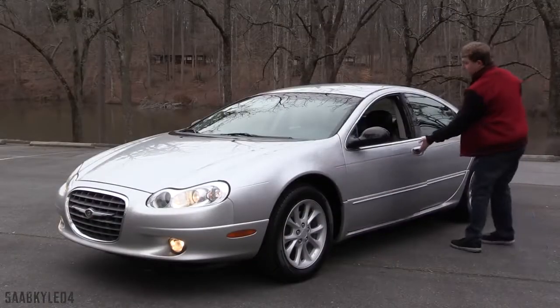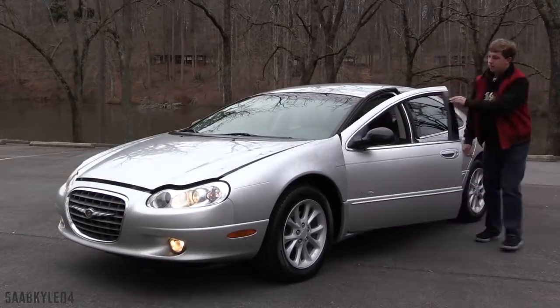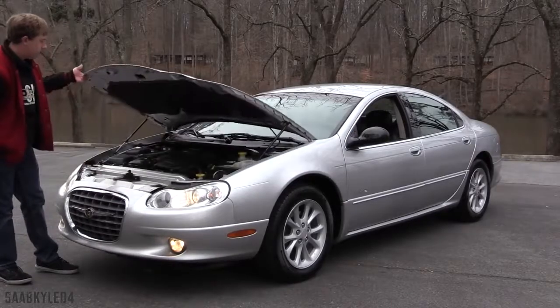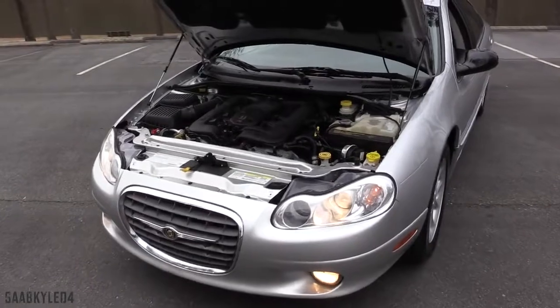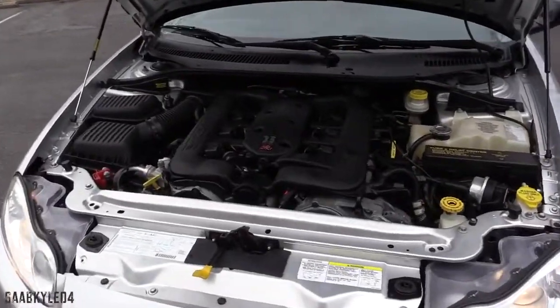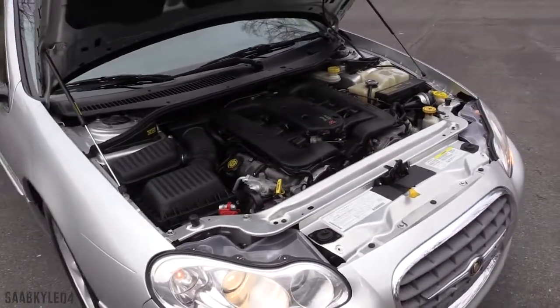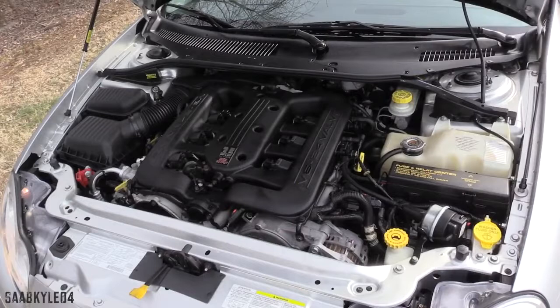The LHS and 300M were powered by Chrysler's second generation high output 3.5 liter V6 introduced for the 1999 model year. It's an all-aluminum engine positioned longitudinally that features single overhead cams, 4 valves per cylinder, sequential multi-port fuel injection, and a variable intake system. The latter alters the length of the runners in the 3-plenum composite intake manifold at different engine speeds. It was one of the best-performing V6s of its time, quiet, smooth, responsive, and reliable.